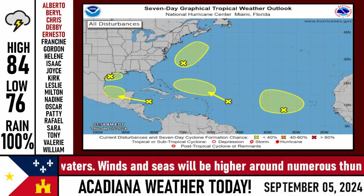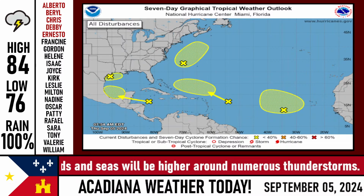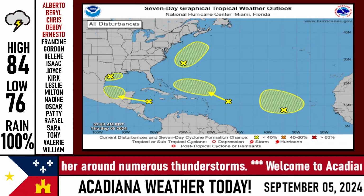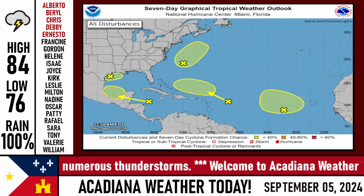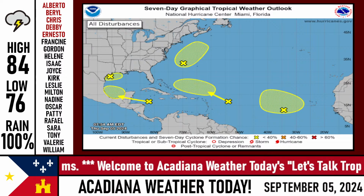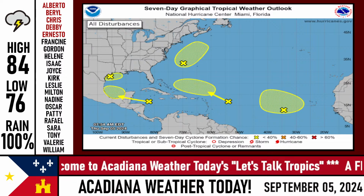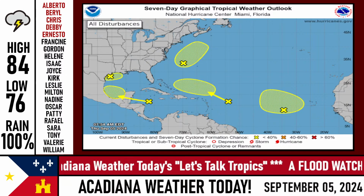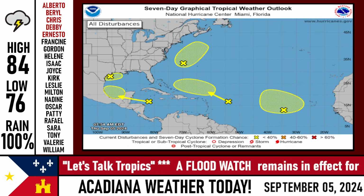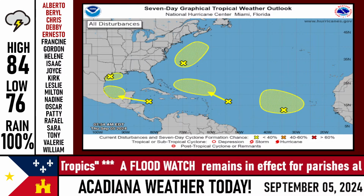It's also put the X back on the map there off the Texas coast. Still a low end chance for a tropical wave to develop when it moves into the Bay of Campeche. And then you've got the two other tropical waves that are in the central and western part of the Atlantic. Both of those also have a low end chance for development, but no threat to the Acadiana region for anything that's out in the open waters of the Atlantic Ocean.